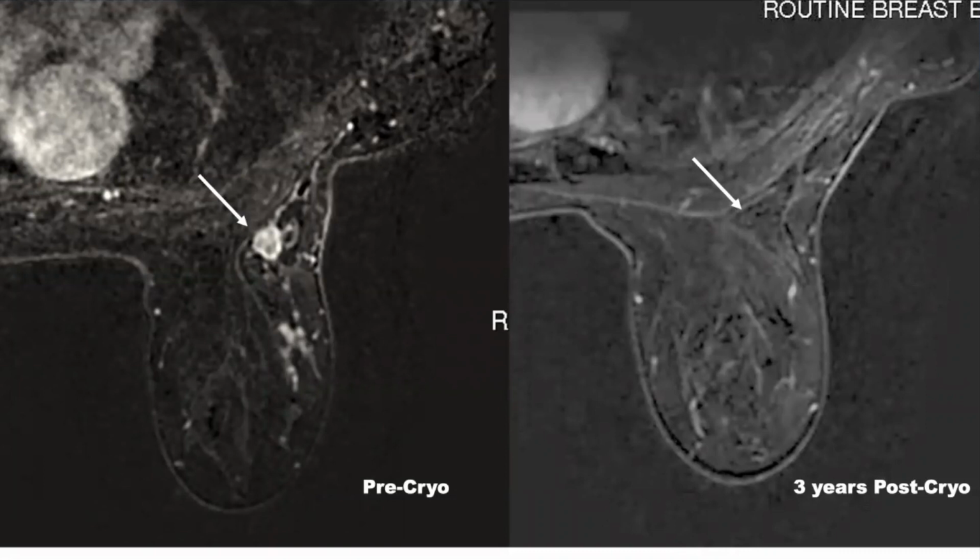So whether the patient has a small breast, or a tumor in the thin part of the breast, or she has breast implants, which flatten the whole breast and make it thin, in all of those scenarios we're able to safely and effectively treat tumors with cryoablation. It just requires experience and technique.